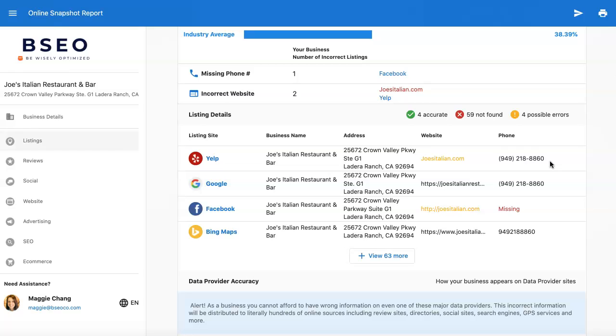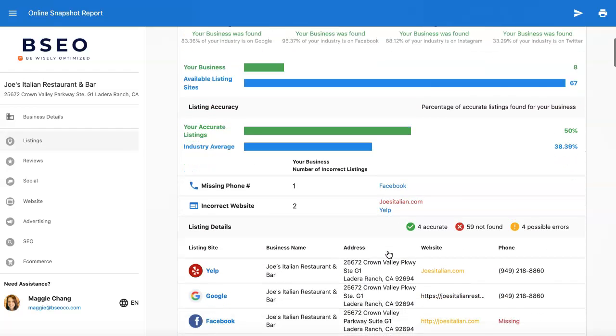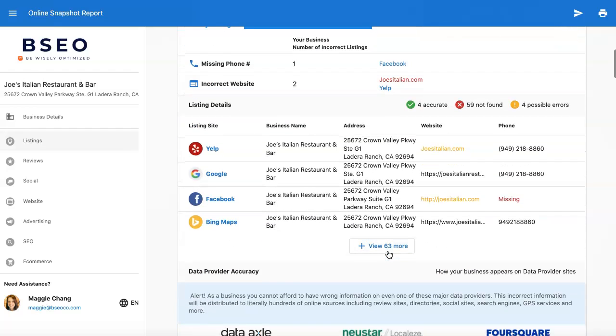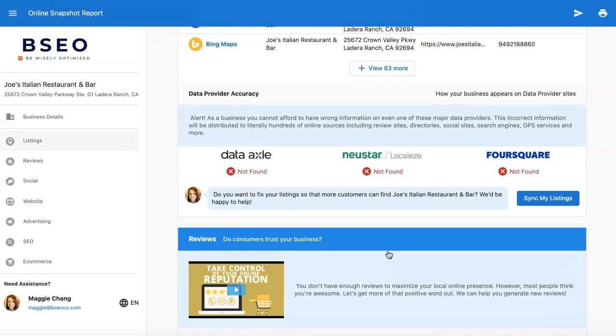Now, if you get a report back and yours has a lot of errors, do not worry. We can help you take care of that. Reach out to me and we'll talk about a very simple way, an inexpensive way for you to get everything overwritten and updated at once. If we were to click this open, you would see the other 63 opportunities. I won't do that, but take a look at them on your report and you'll be able to see how many are missing.